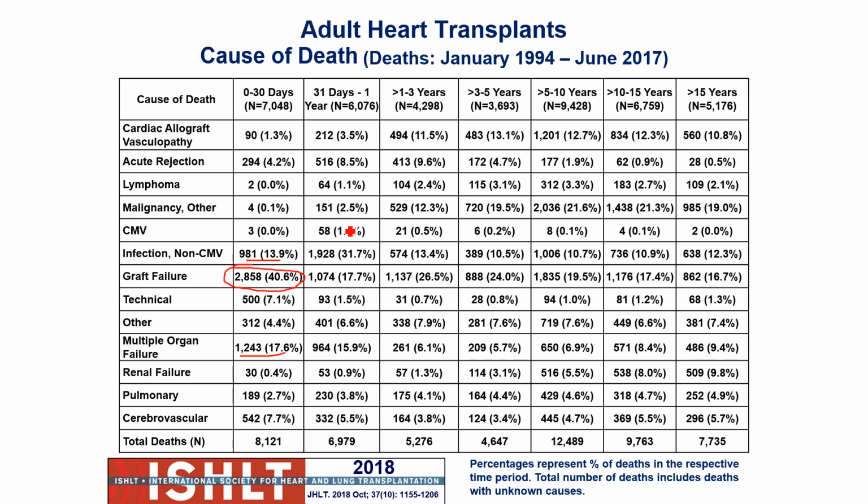And as we move to that 30-day window, infection becomes kind of the king concern. And then, as we get further and further out, we're looking at malignancies, right? Especially after that 3 to 5 year period that is chronically immunosuppressed. Okay. And I like this plot here.